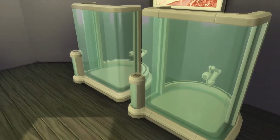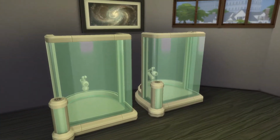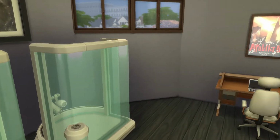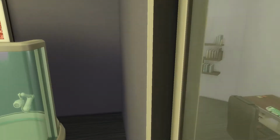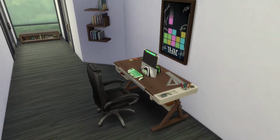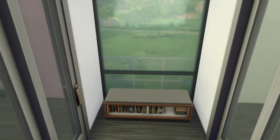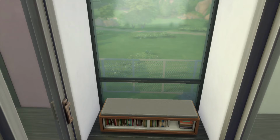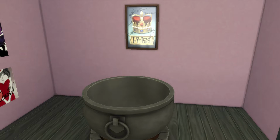Across the hall we have the, I don't know, fabricating machines? Oh, these things make the furniture and stuff. Another computer. And then you go down, there's another computer there, another bookcase, a place to sit. I do not know if this ottoman plays as a bookcase, but I like it, so that's why I used it. This room was a disappointment to me.